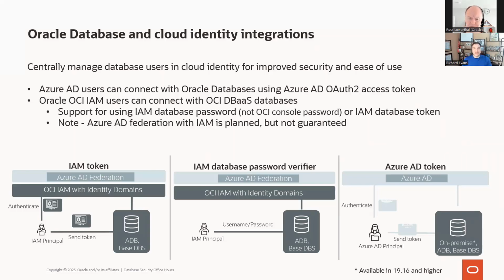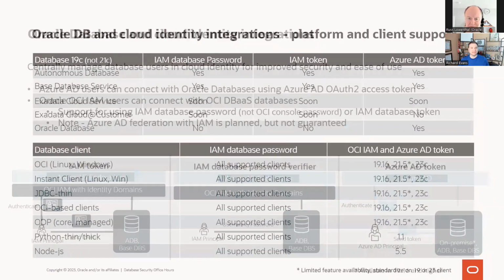Lots of good things coming out on this in 2023. Not all of them are guaranteed. Some of them are still planned. So we'll see, but this is just going to get better. And there's a little asterisk there in that bottom right-hand corner where I talked about the on-premises for Azure AD tokens is also available. Remember how I mentioned that 19.16 was the July release update? So try to stay as current as you can and be on at least that 19.16 release for your database as well as your Oracle clients, okay?